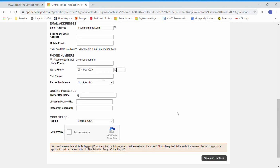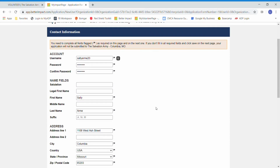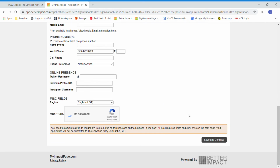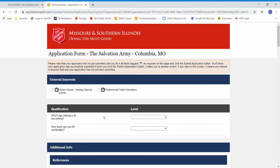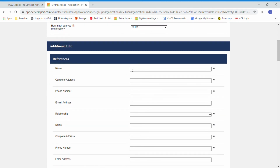So once we're done with this, we don't need all of this information. And if you notice, you pretty much only need to do some of the flagged options. So I am not a robot, so we'll select that. And then we're going to save, and we're going to continue. And then when we come over here, we're going to put in our age category and, you know, how much we can lift comfortably. And then we're going to need 2 references.